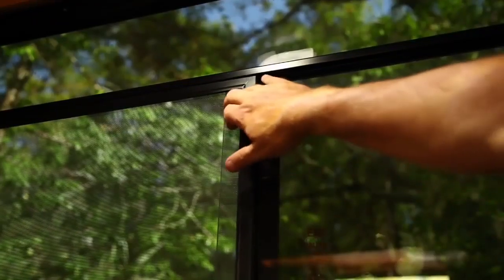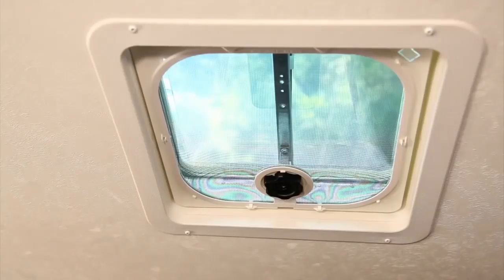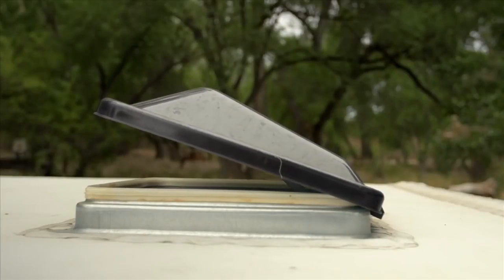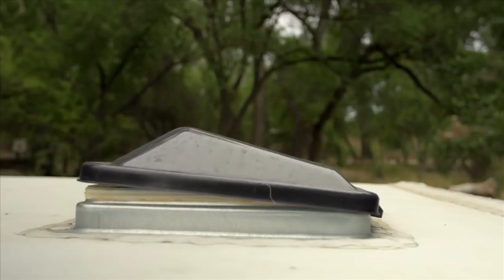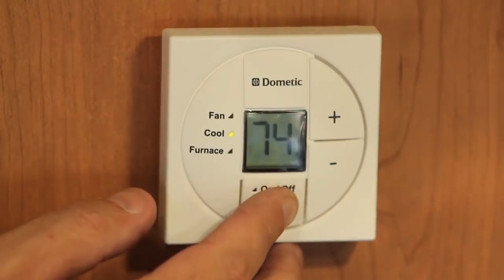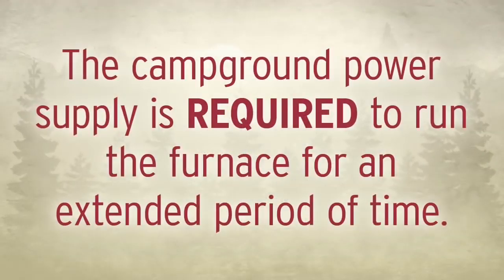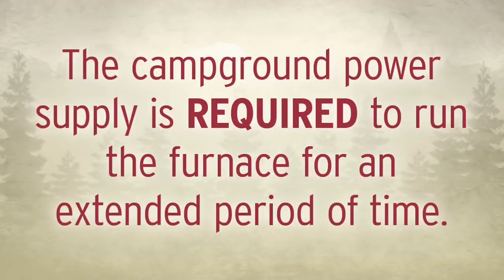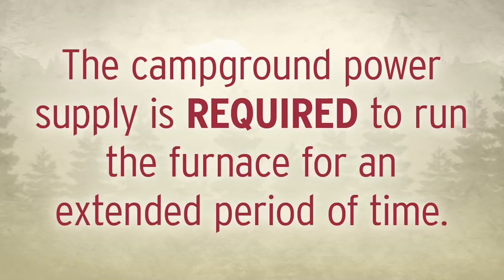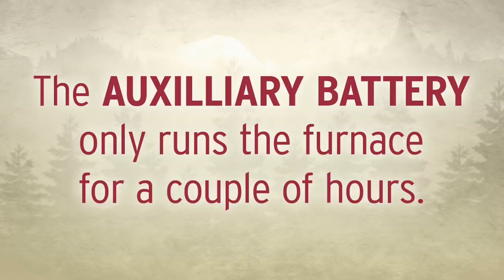The RV also has large sliding windows with screens and roof vents that can be cranked open to let in a cool breeze. Please make sure all roof vents are closed before driving anywhere. If you need heat, select the furnace option on the thermostat and set to a comfortable temperature. You have to be connected to the campground power supply to run the furnace for an extended period such as overnight. If you run the furnace off the auxiliary battery, it may only last for a couple of hours.